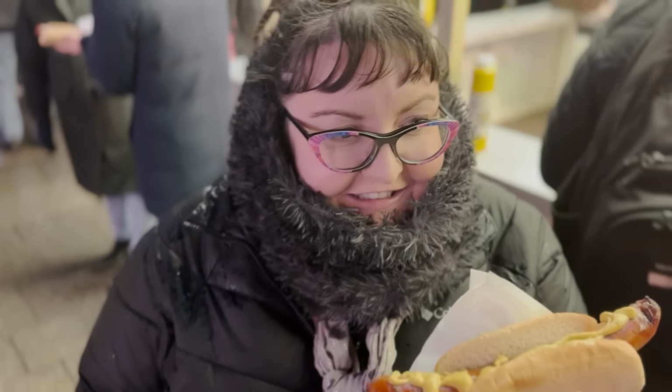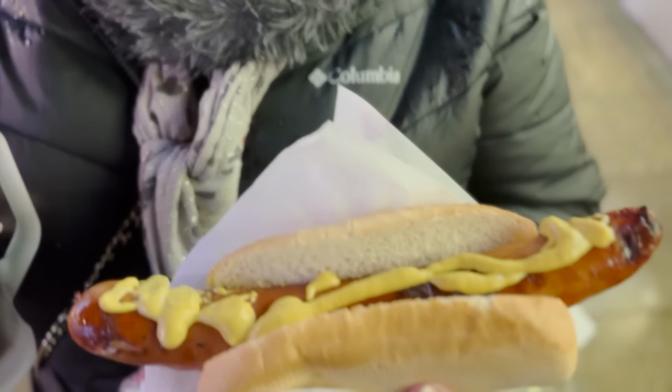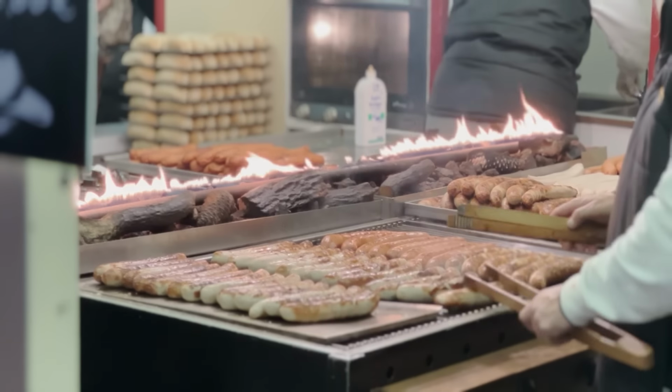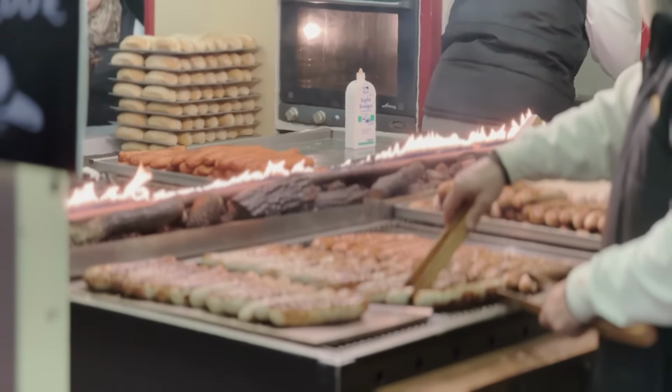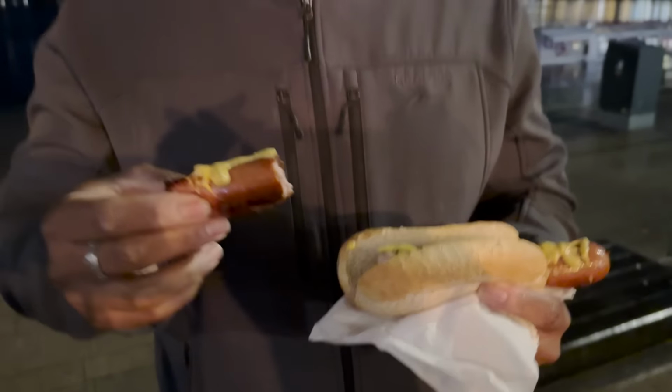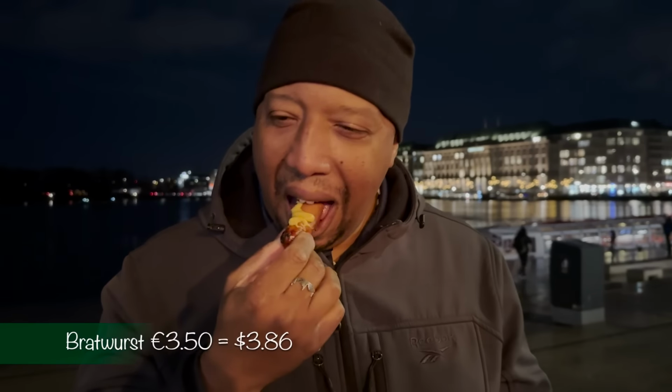We got a brat, our first brat in Hamburg. Watch out behind you. I put lots of mustard. So this is our third and final Christmas market for the night. Before we left, we had to get a brat for dinner. We're going to share about half of this. But look at that. The grill was so amazing. The brat looked so nice and thick. Peeled off a little too much. Got a little bit of that mustard in there, that smoke coming out.